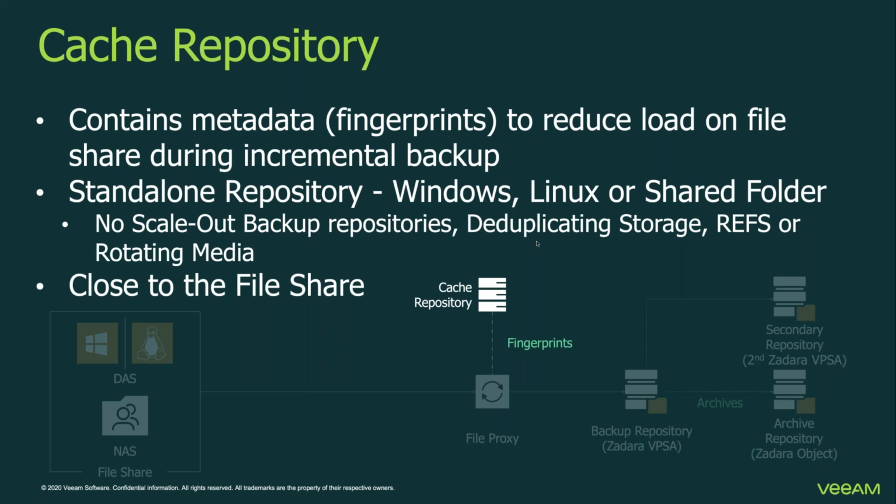The next step is our cache repository. It's a repository, but there's no backup data there. It's just going to be the metadata. So this should be on a high disk platform so that when we do these fingerprinting and lookups that I'll explain, it needs to be fast.